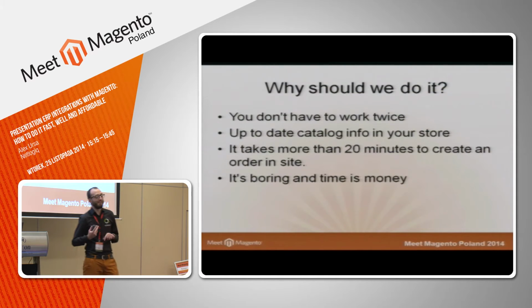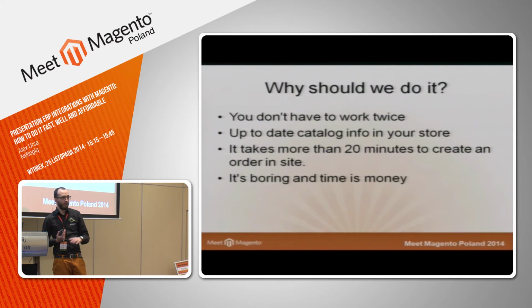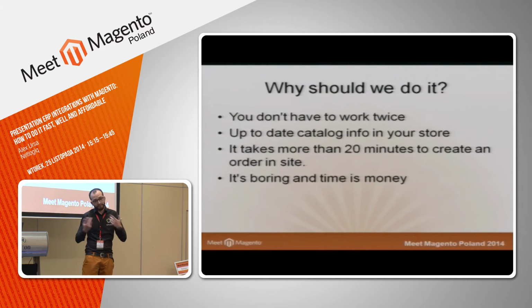Okay, so let me tell you, it's really hard to create an order in an ERP. One of my clients asked me to go check the ERP, and they told me, okay, make an order. They gave me the Magento order that they printed, and I had to create an order in the ERP. It took me like 40 minutes because I didn't have any training, but with training, it takes like 20 minutes to insert all the information manually.